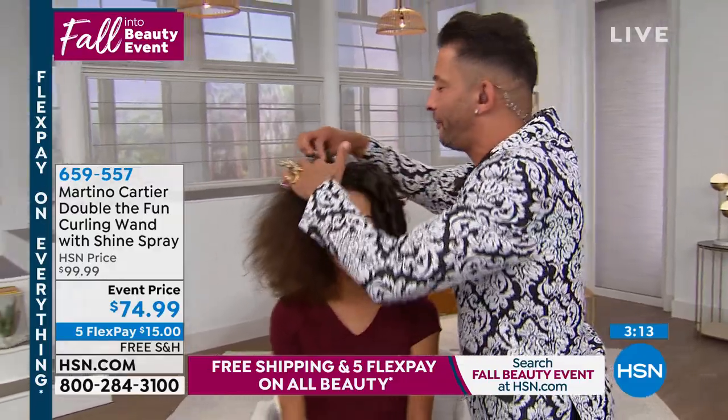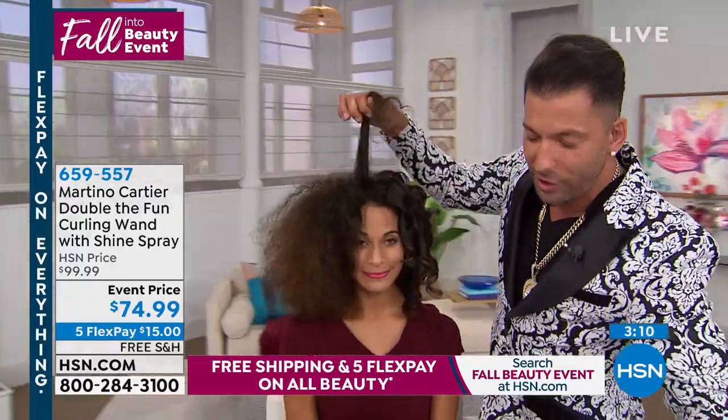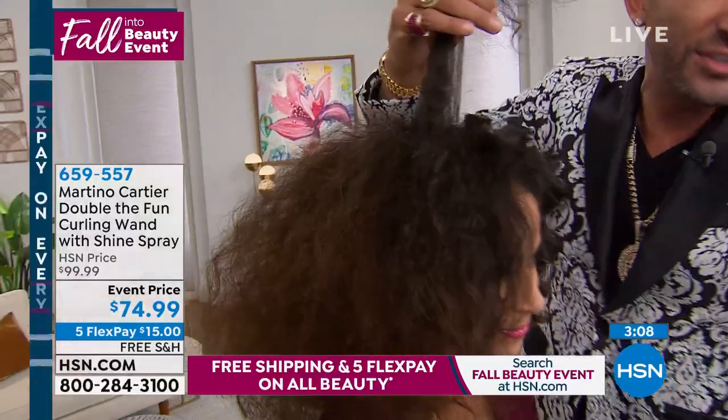How? Because this is how Double the Fun works. You take a section of hair, you comb it. There's nothing to press, there's nothing to push.